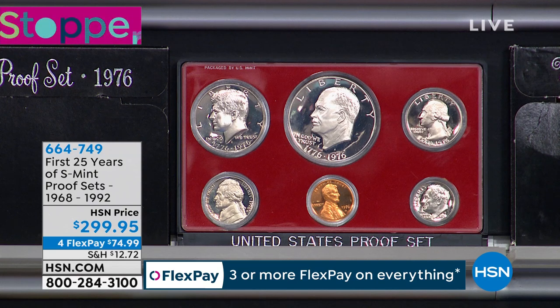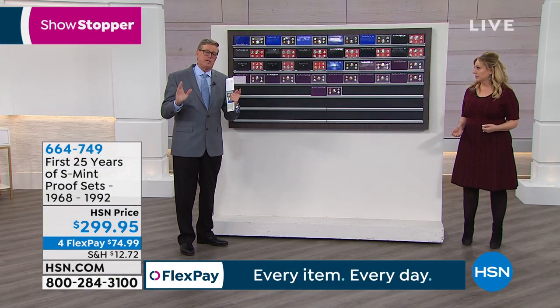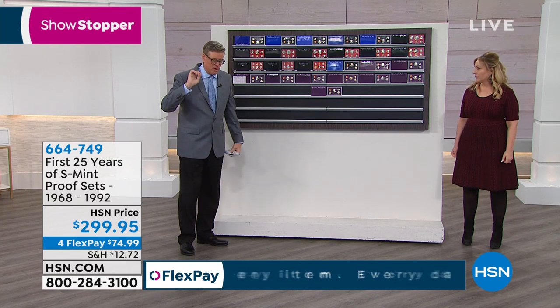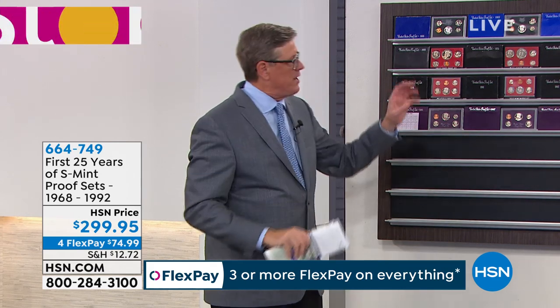I'm going to ask a dumb question for a beginner. What exactly is a proof set? What does that mean? No, that's not a dumb question. That's an excellent question. Proof, understand, is not a condition, it's a method of manufacturing. Proof coins are made differently. They're presentation coins that are made by the United States Mint expressly and exclusively for collectors. I know they look like they're in better condition, but they're made differently.